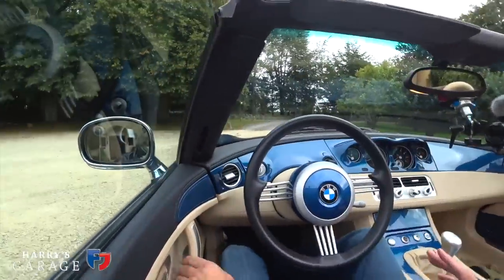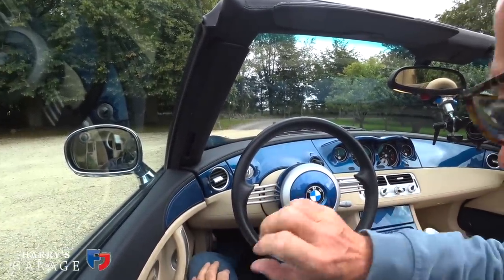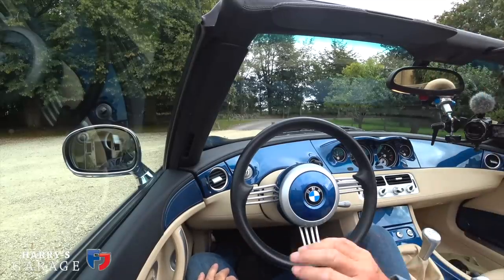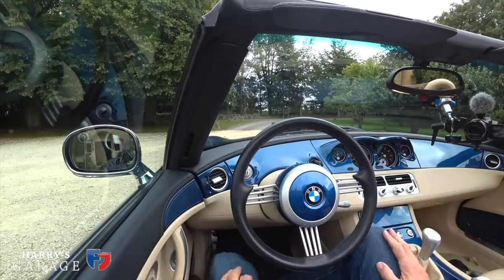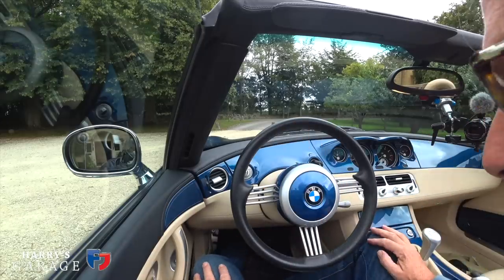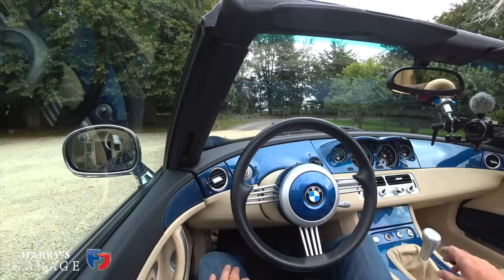As soon as you get in, it just shouts the Z8. It has this distinctive look, this flash of body colour going across the dash, and the spoked wheel. It's like, ooh, this is a bit different. Central speedo and rev counter and things, and just the lack of buttons and this modern look.